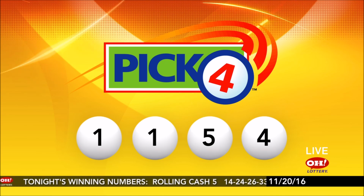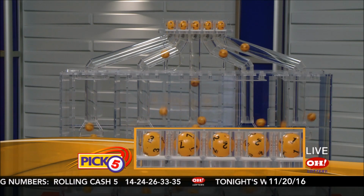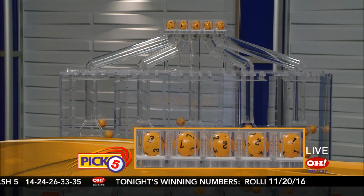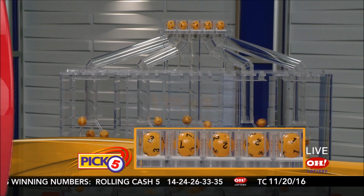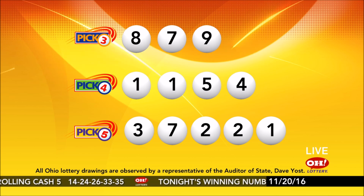Now, the winning Pick 5 numbers. First up is a 3, next a 7, next a 2, another 2, and finally a 1. And tonight's winning Pick 5 numbers are 3, 7, 2, 2, 1.